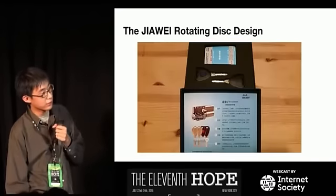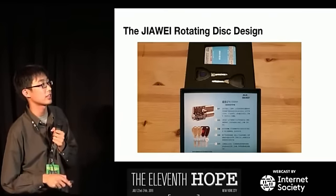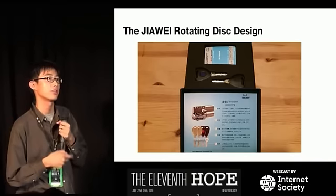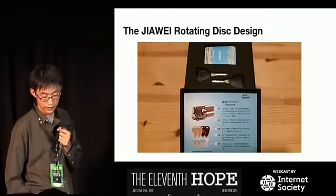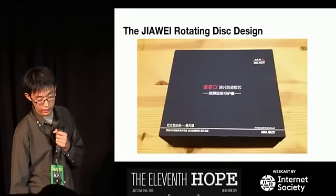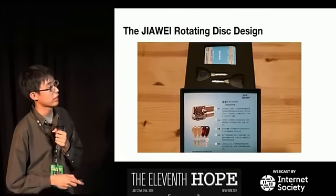Okay, so this is what it comes in. When you open the box, the lid is singing the praises of the lock and the little mechanism. You'll notice that locks in China tend to try to show off their mechanism. Like the OMELLOW lock, this was on their website showing off how their lock works. And this one, they're also showing off their locks and how they work.